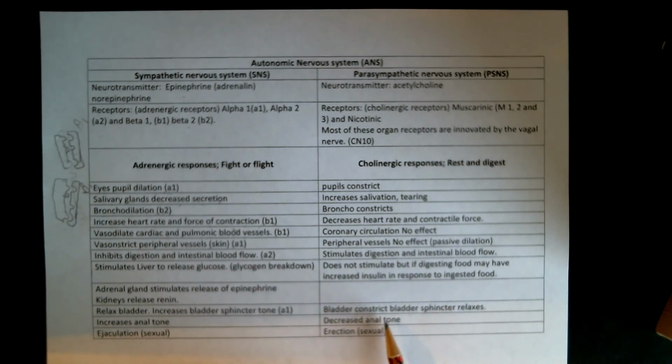Let's see, bladder constriction. We are resting and digesting. This is a good time for us to pee, so we can end up with a constriction of the bladder muscle, the detrusor muscle, it's actually called, and the sphincter relaxes. So now if you got a full bladder, you're going to feel it because it's kind of pushing down on that. Decreased anal tone. Now, you're going to be able to go. And as far as the parasympathetic side, this is responsible for the vasodilation down in the perineal area so that erection can occur.